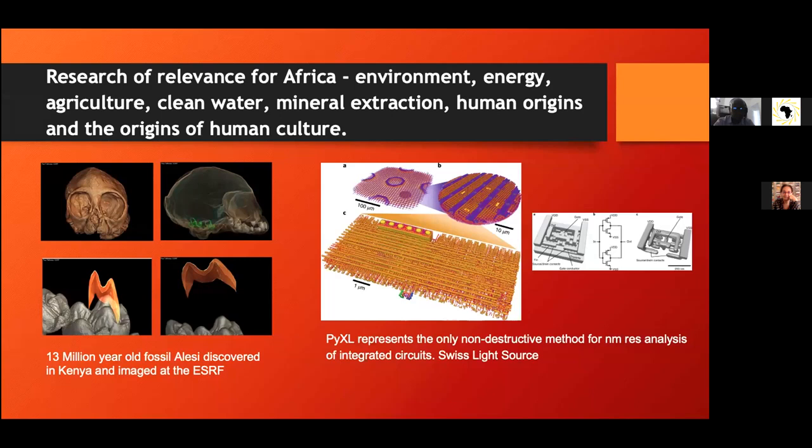On the right, I'm showing an image generated at the Swiss Light Source that's showing a fully imaged chip down to the 10 nanometer scale. And the technique that was used here is actually the only non-destructive method to image integrated circuits. And as you see in the literature, this has many applications in both security and failure analysis. Next slide, please.